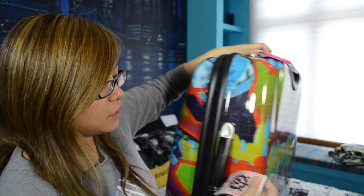Like on my carry-on here, I have a donut thing with my address on the other side. I also have a Canadian one to represent my country on my carry-on. And for my big luggage, I also have a matching donut on top and a little sailor type of tag on the bottom so that it's labeled in 2 places.